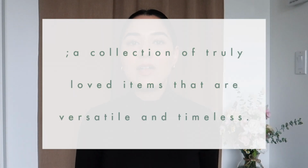Today I want to talk to you guys about the capsule wardrobe. So if you are not familiar with what this actually is, for me, it is a collection of items that I absolutely love wearing and that I feel good in. And they're also items that are very versatile and useful, so they can be mixed and matched with each other, and they're timeless. So they withstand the test of trends of different seasons.